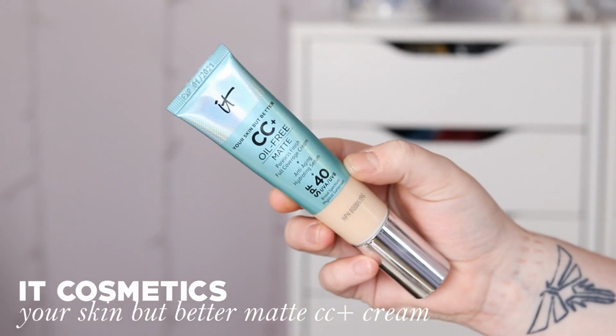The foundation, I guess, we're gonna be using today is the IT Cosmetics Your Skin But Better Matte CC Cream. I have mine in the shade Fair. I picked this up, I think a few weeks ago actually, when it was on sale. I kind of bought it not expecting much just because I felt the shade wasn't gonna be a good match, but it's actually pretty decent. And I really like it. I also like how it has the SPF 40 and UVA and UVB protection.